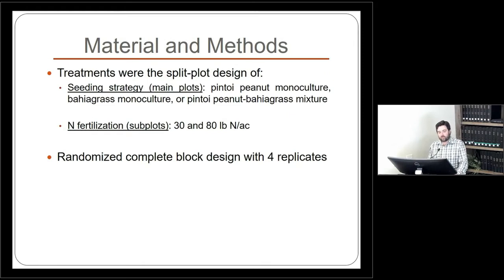Treatments were the split plot design of seeding strategy, and we had the levels of Pintoi monoculture, Bahia grass monoculture, and Pintoi peanut Bahia grass mixture, planted in mixture. We had those three treatments in this factor. And we also had the nitrogen fertilization strategy that we used 30 or 80 pounds of nitrogen to the acre. And here just a little bit of explanation. The 30 pounds of nitrogen to the acre was chosen because it is the minimum recommendation for the establishment of Bahia grass here in Florida, which has to be applied after the plants start to germinate. And also, given that we were using at least 30, we decided to try in some areas to put 50 pounds of nitrogen more to the acre and see what was the results on those plants. So this is why we chose those two doses that you're seeing.